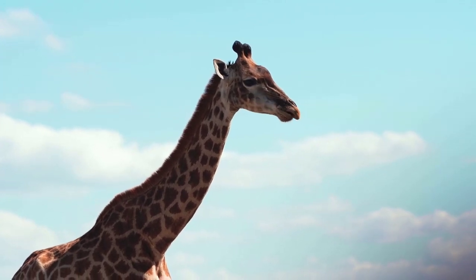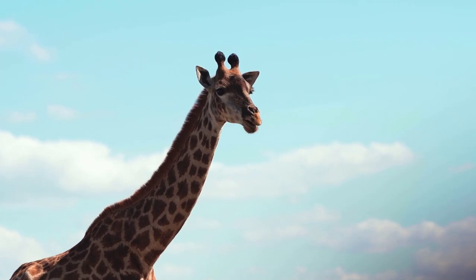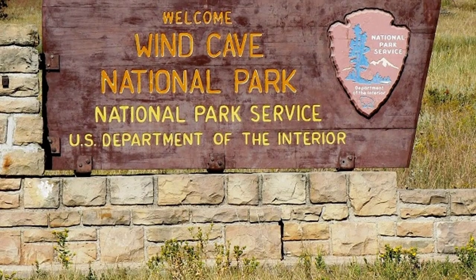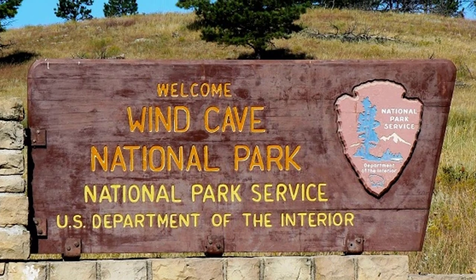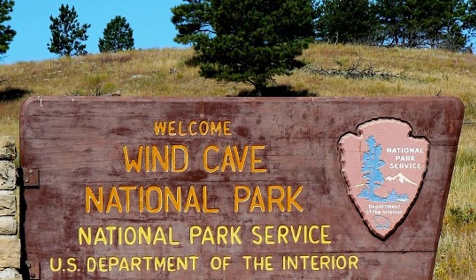Other places to visit, like Deadwood, the Crazy Horse Memorial, and Good Earth State Park, also expand on the history of the region. Number 5. Wind Cave National Park. Wind Cave National Park, located just north of Hot Springs, is home to a huge karstic cave system, thought to be among the largest in the world.